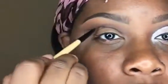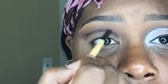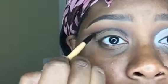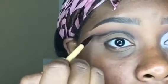Just a little bit. And I'm making sure that it's matching. And I bring it just a little bit higher. So I make it just a little thicker, but not too thick. And make sure it's flicked out on the end there. And then I went in with the same blending brush, and with no rhyme or reason, I just buffed it out.